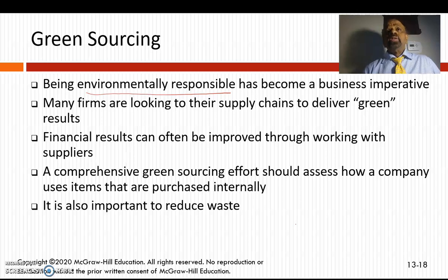I mean, you go to McDonald's nowadays, you don't get styrofoam boxes. You get paper, so the product, like hamburgers, is wrapped up in paper and given to you instead of a styrofoam box. Or you have cardboard boxes which are recyclable that are used by McDonald's. These are some of the things that McDonald's does for producing greener, environmentally responsible results.